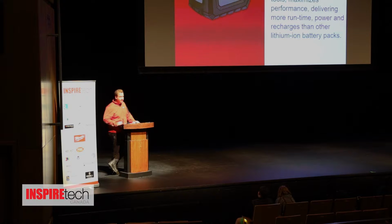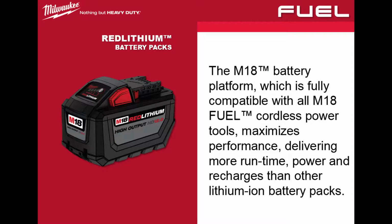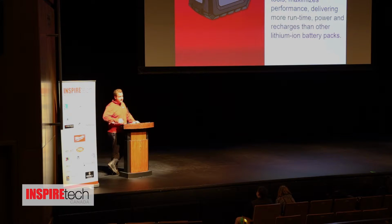One unique thing with batteries as well. So trying to stay away from gas and corded tools and everything like that, you really need a powerful battery. And that's why with Milwaukee, we've now gone to lithium-ion cells to give enough power to really make you productive with whatever job you're working on that specific day.